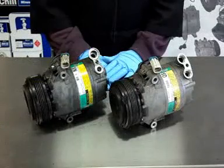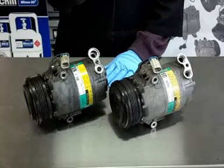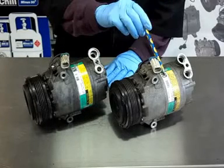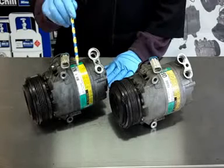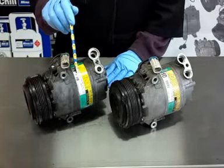Quick identification when the compressor is still fitted to the vehicle is to look for the two large letters on the compressor sticker. They will be QS, NX or WG, as you can see here on these expired examples.